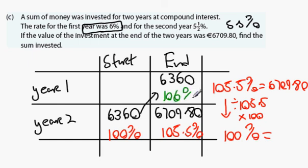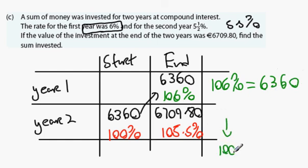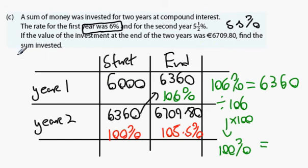Okay, so 106%. So what we can do next is we can say that, okay, 106% equals 6,360. To get to 100%, need to divide by 106 and multiply by 100. So divide 6,360 divided by 106, multiply by 100, and what you'll get is €6,000. So you start off year 1 with €6,000. We invested €6,000. Okay, and that's our answer.